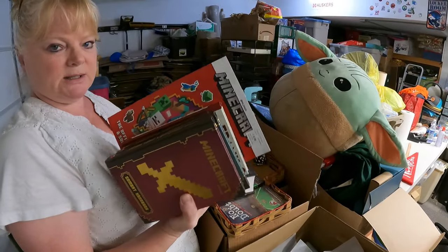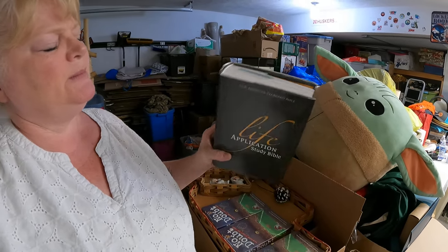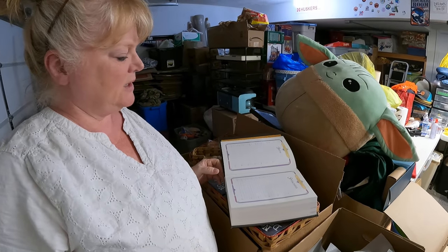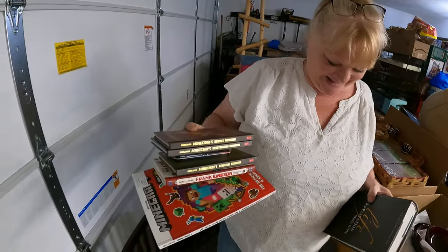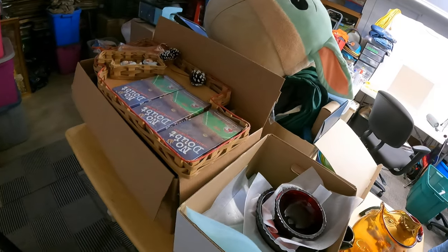More of the books, they fell out in the van, and then we got a Life Application Study Bible for, I believe, 50 cents. It looks like it's in good shape, and they do sell well on eBay. You got Jada Minecraft books for her room? No, they'll sell. But I got them for free.